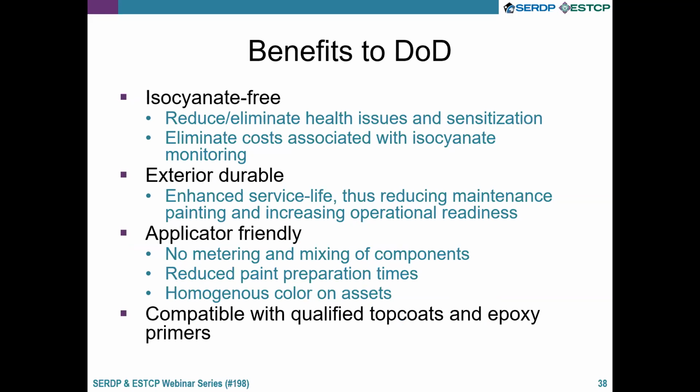And finally, to end, benefits to the DoD, right? Obviously, isocyanate free is the big one. So we're able to reduce or eliminate health issues and sensitization that would result from polyurethanes. We can also eliminate any sort of cost due to monitoring of isocyanates. From an exterior durability standpoint, because the top coats, specifically with ships, have a very good color and gloss retention, you can increase the operational readiness and reduce any sort of maintenance painting that would occur. And it's operationally friendly, again, as in no metering and mixing of components, reduced paint preparation times, and homogeneous color across assets.